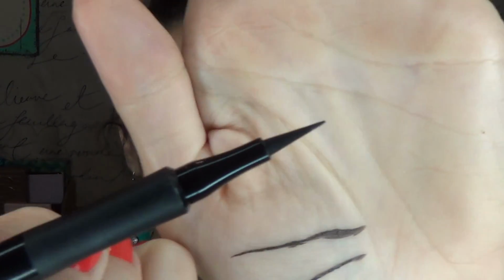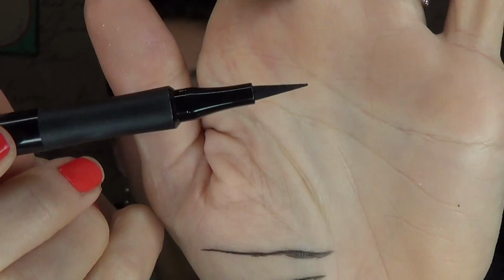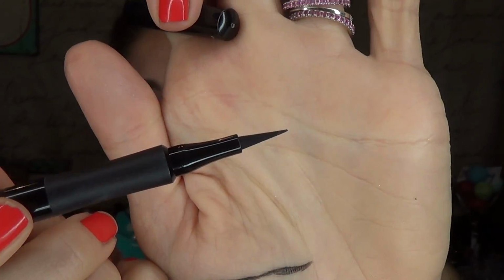This is absolutely fantastic. I love the point on it. It's just like a felt tip point. It's nice and long, and it has a beautiful taper on it. This dispenses product so nicely and evenly, and it sets almost immediately as it goes onto your eye. Some of the problems that I have with liquid liners is, I have another one from Milani, and the packaging kind of got messed up.